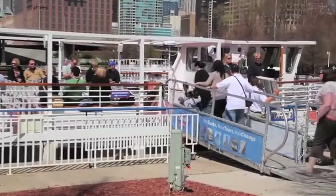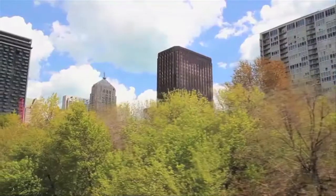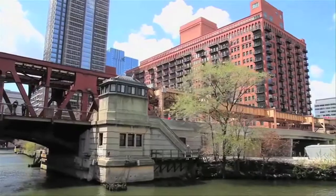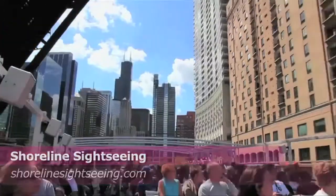Board the architectural cruise at Navy Pier or the Michigan Avenue Bridge and travel to see the best views of Chicago. Our Chicago Skyline cruise departs from Navy Pier for fabulous panoramic views.